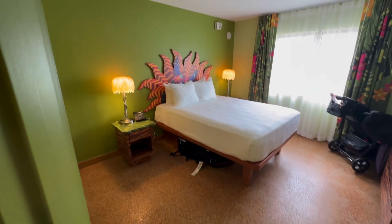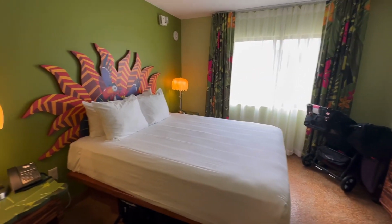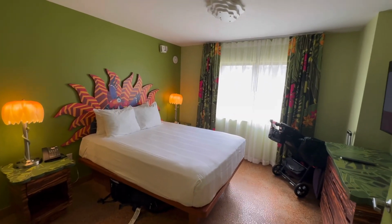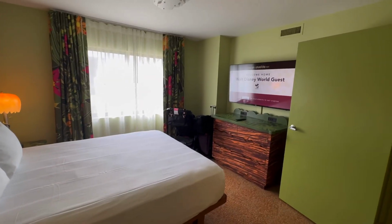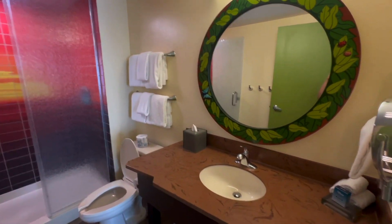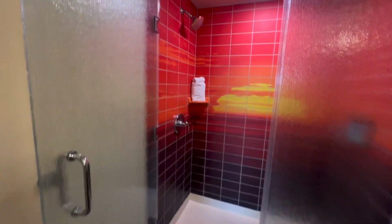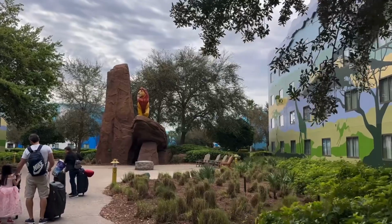So this is the main bedroom. You could see my dad's scooter parked in the corner. It's an accessible room, something to keep in mind on this tour. And so there's plenty of space in the room for his scooter. He also had some storage. When you're planning a multi-generational trip to Disney, it's important to make sure that you can find accommodations that work with your family. And on this particular trip, having an accessible room was a priority for us.